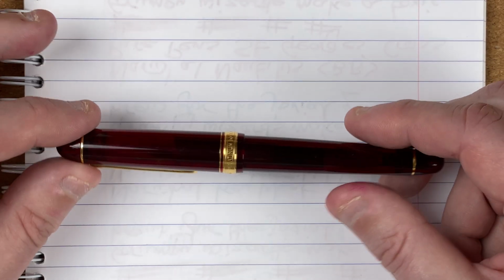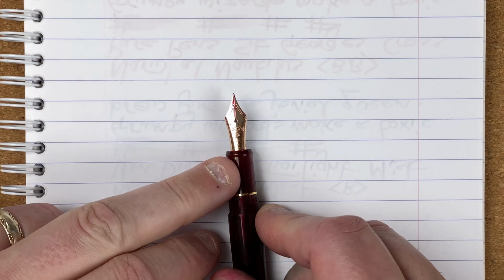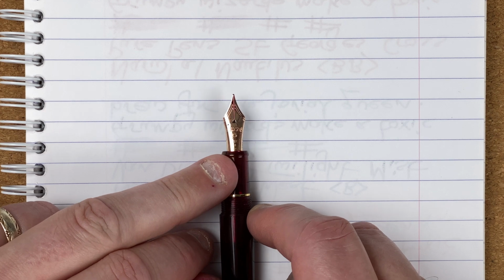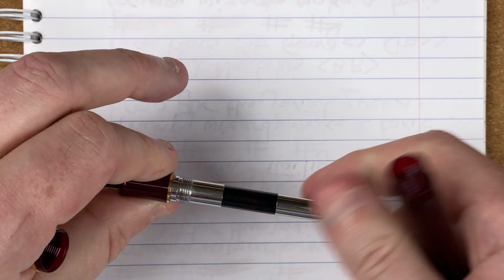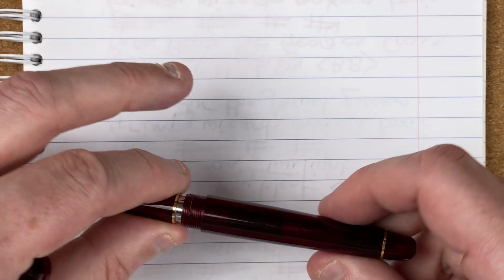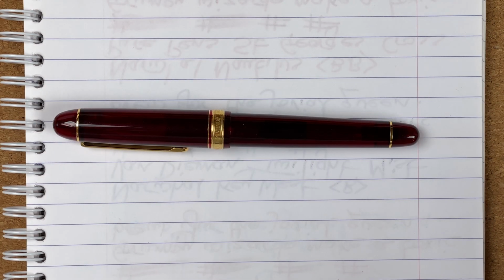It's a classic looking pen. We've got the Platinum 14 karat gold nib there. This is a medium nib. Cartridge converter. So there we've got the Platinum converter in there, full of ink. This is a pen that I find is a nice one to use for longer note-taking sessions. Yes, the line it puts down is fairly fine, but it also dries quite quickly.